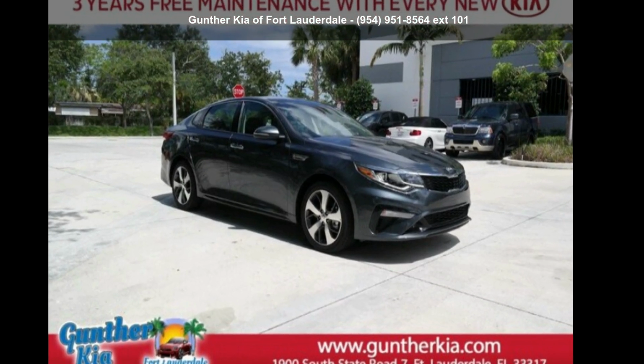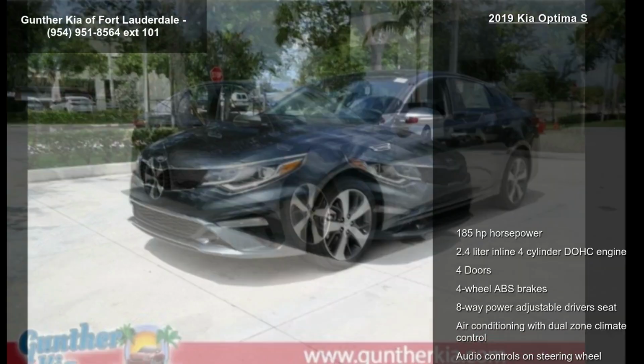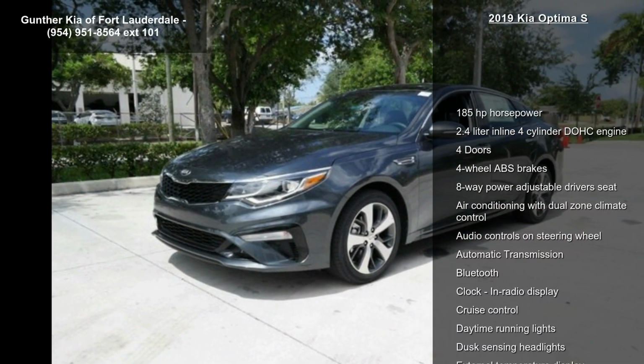Check out this Kia 2019 Optima S. If you are looking for a first-rate auto, this one could be yours today.